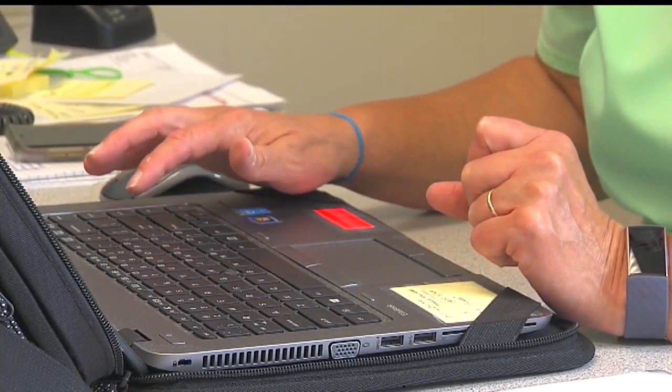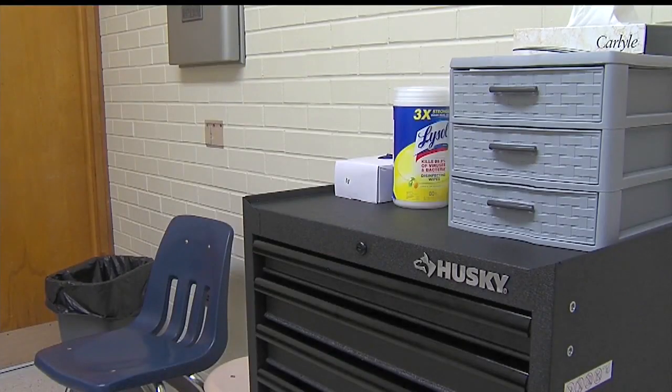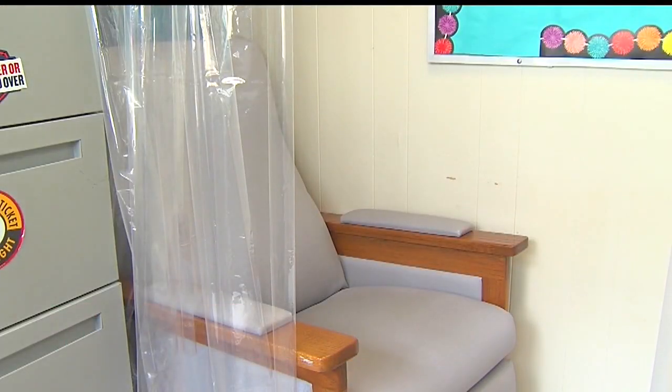In the school, she has 2 separate rooms. A well room for kids who might twist their ankles or need a Band-Aid, then a sick room. The kids that come in here are ones that are going to be identified with a symptom that could possibly be COVID. Separating those kids from the rest of the group.